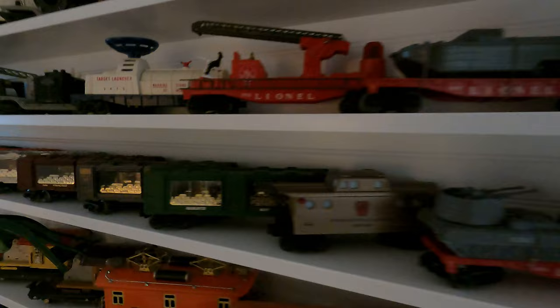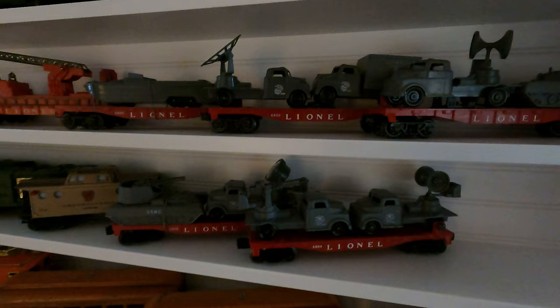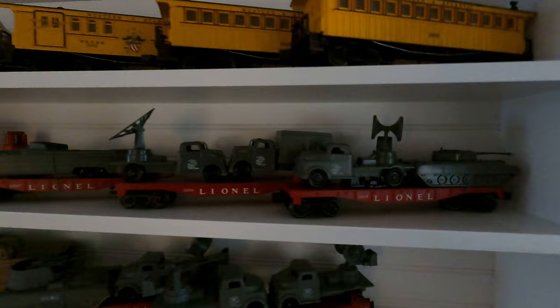Oh, I'm working on the U.S. Marine set also. I'm missing the 6809, which comes with one of the vans and a gun car. So that'll go there whenever I locate it. So that's all we have for today.